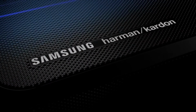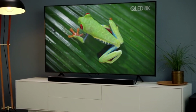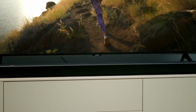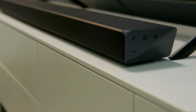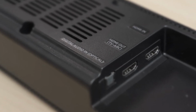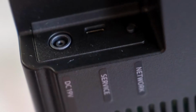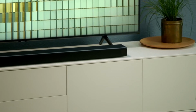You can also enjoy music from your mobile, and the Soundbar Q70R includes Bluetooth for easy wireless connections to other devices. Samsung has really stripped back the connectivity on the HW-Q70R, but at least the HDMI ports can handle 4K 60p, 4:4:4, HDCP 2.2, and high dynamic range.